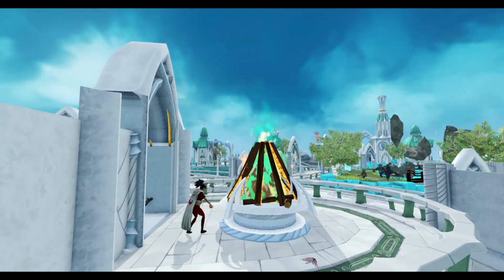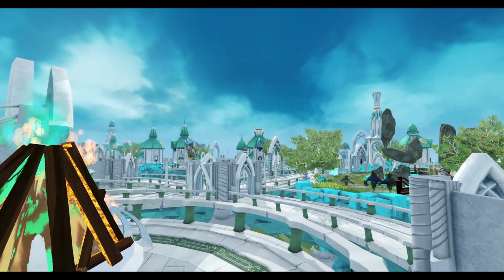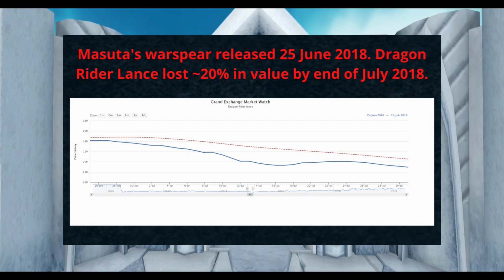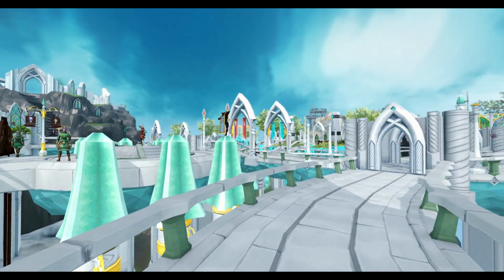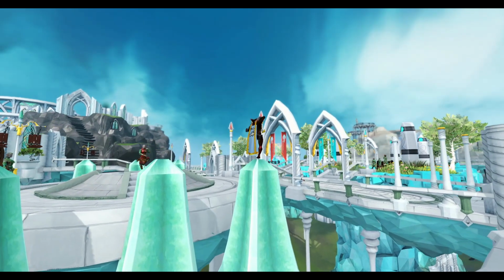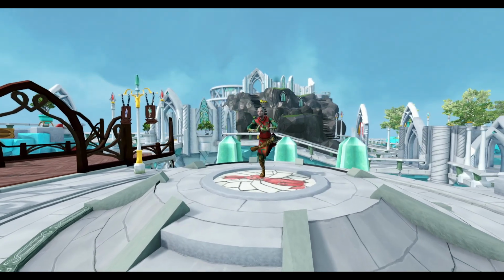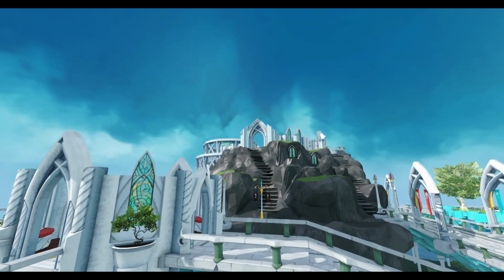So the first thing is that whenever they release new content, the new items are typically going to take over some of the demand of the old items. So for example, if there's a new two-handed weapon between a Dragon Rider Lance and a scythe, I would highly suspect that the price of both the scythe and the Dragon Rider Lance would decrease slightly because the demand for this in-between item would increase. Now, this is just a theory at this point in time, but in theory, that would work, right?